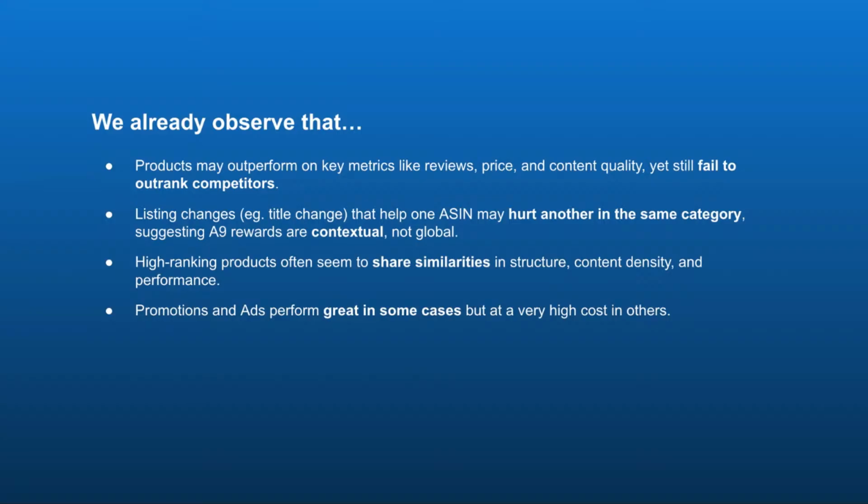High-ranking products, we certainly can observe, seem to share a lot of similarities in structure and content density. I'm doing everything that everybody else I'm competing with is doing, and yet I'm still not beating them in rank. There must be something I'm missing. And the promotions and ads perform great in some cases, but as you all know, it can be at a very high cost in other situations. Why did it work well here? Why did it fail over here?